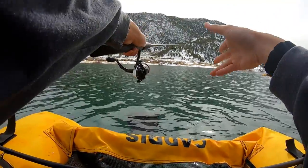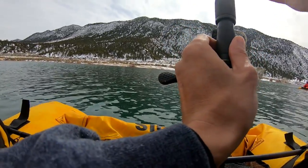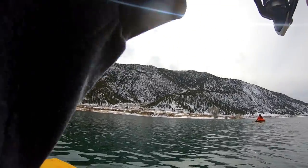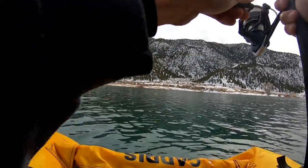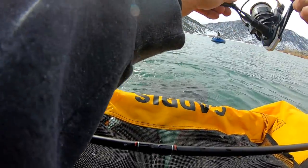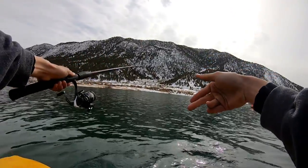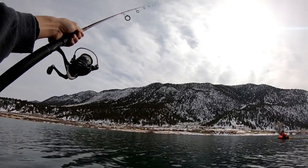Splash. I'm just gonna start popping it super hard and make him go for it. I'm tired of these little taps. Yep, got it. That one feels a little bit better. It's pulling me a little. Haven't seen it yet. Oh, he came off. Shoot. That was like a 14. I just lost my hook.